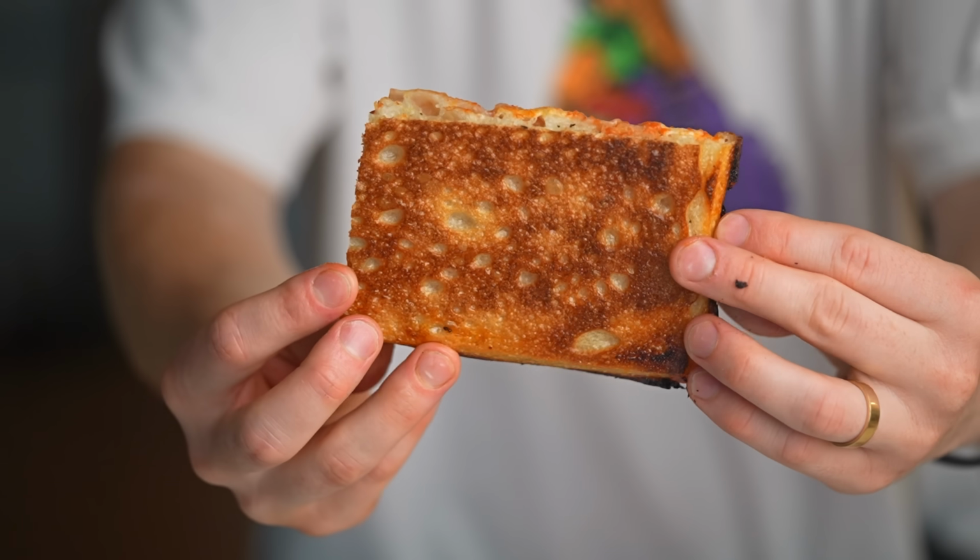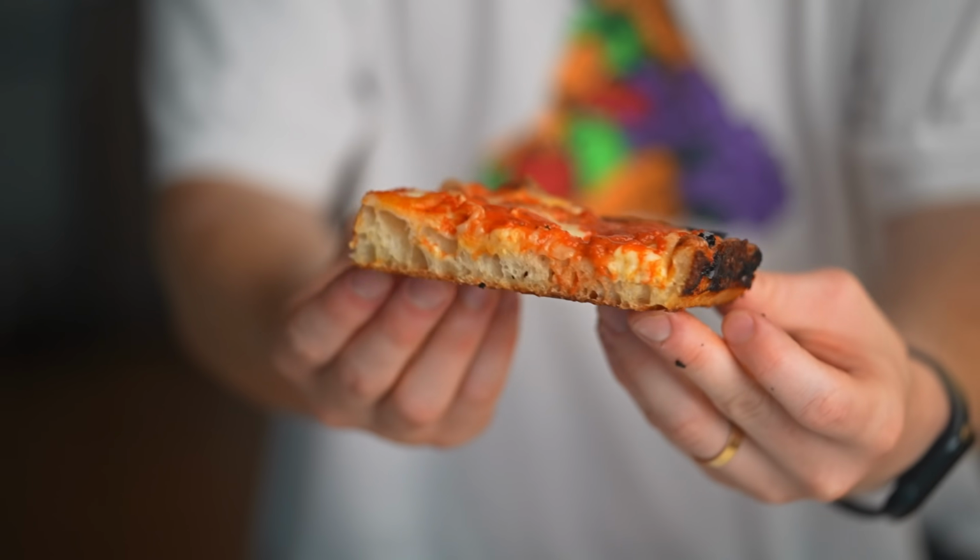Now I used to be against pre-baking, aka par baking, because I've always found that it makes my pizza pretty dry and crusty. But after seeing how they do it at Pizzeria DiLauro, I realized that the reason I was having this problem is just because I was par baking the wrong way. So let's take a look at how they do it.